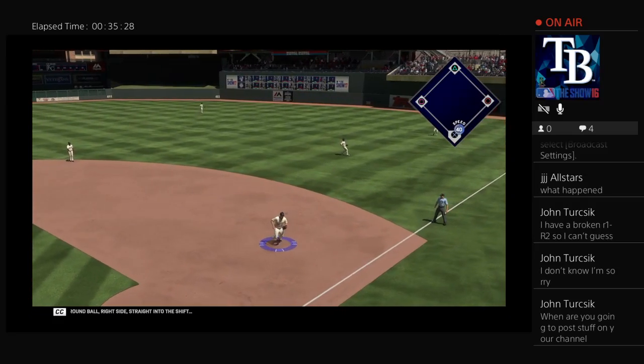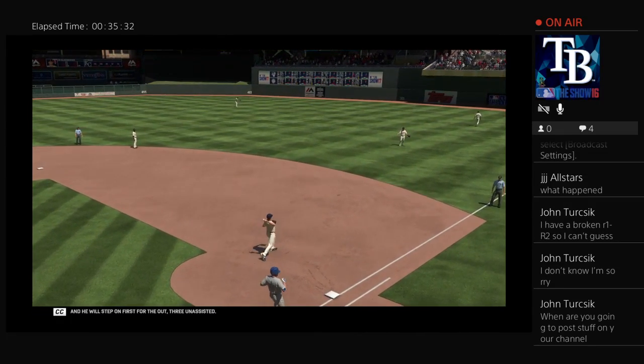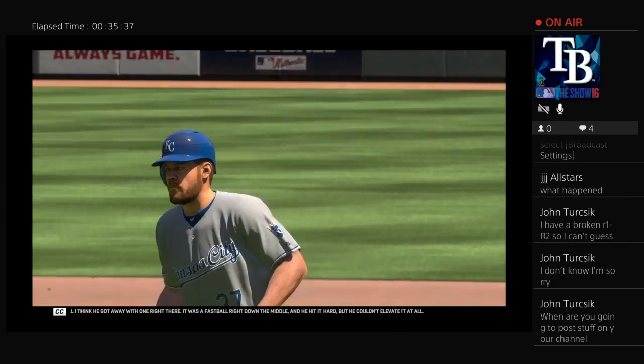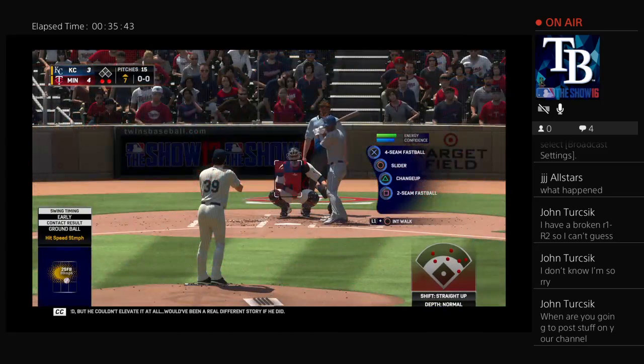Ground ball right side, straight into the shift. And he'll step on first for the out, 3 unassisted. Well, I think he got away with one right there. It was a fastball right down the middle, and he hit it hard, but he couldn't elevate it at all. Would have been a different story if he did.